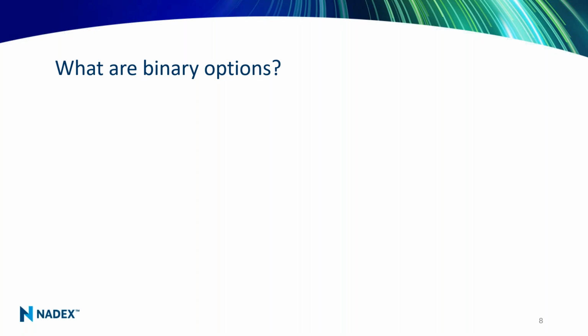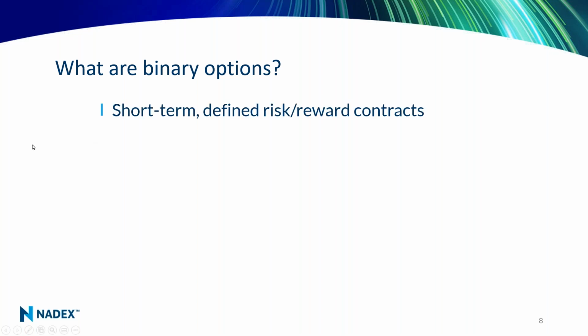Now, what are binary options? We're going to start at the beginning. And binary options are short-term defined risk-reward contracts.